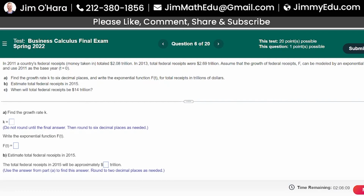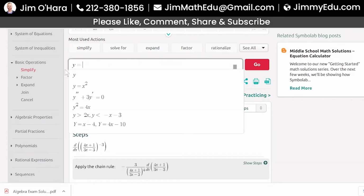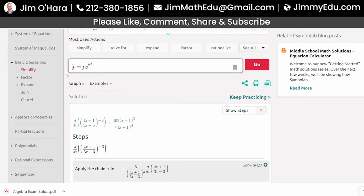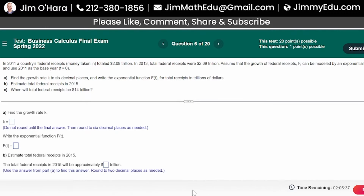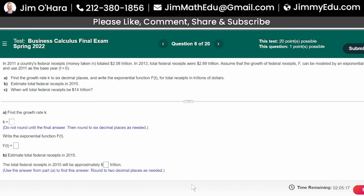Question 6. Let's see here. 2.08, and the final note was 2.69. 2011, 2013 is 2 years. Fantastic.